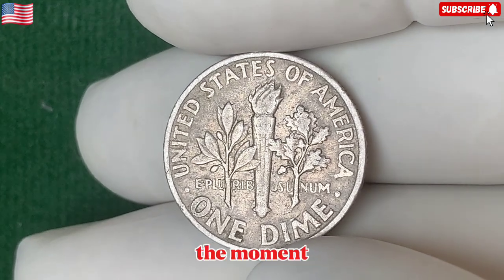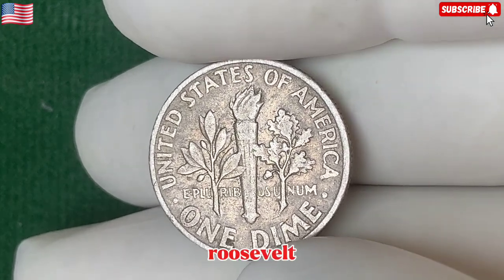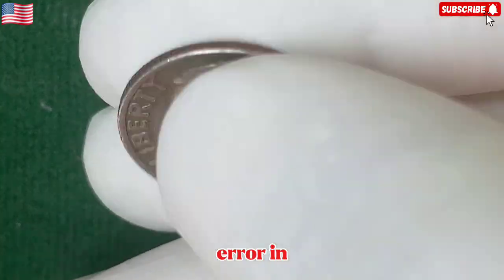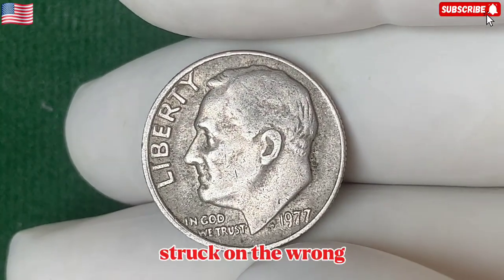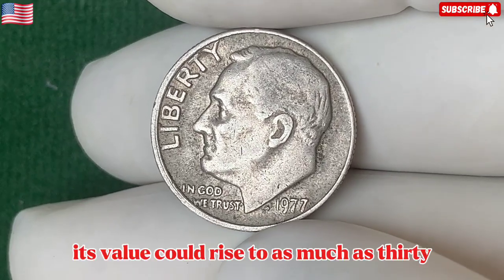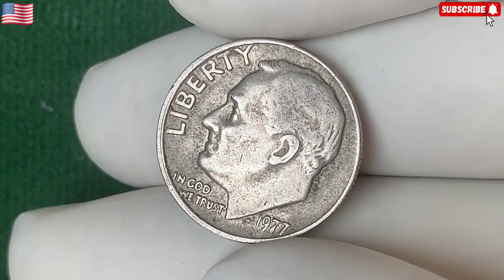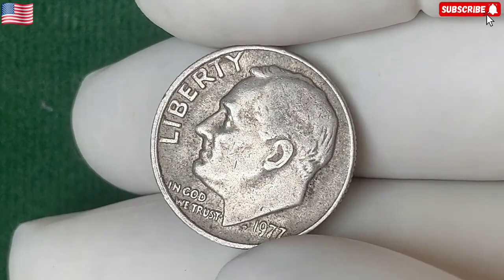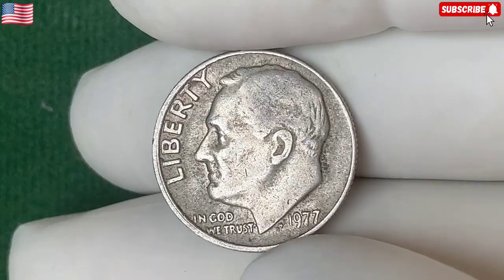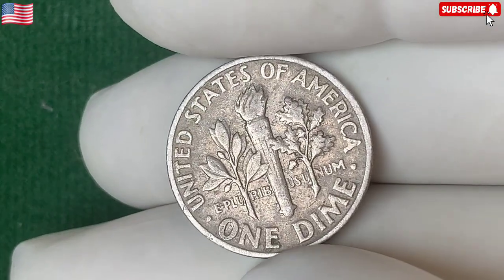And now, the moment you've been waiting for. If you're fortunate enough to find a 1977 Roosevelt dime with a rare mint error, in pristine, uncirculated condition, maybe a double die or a coin struck on the wrong planchet, its value could rise to as much as $30,000. Yes, that's right. 10 cents transformed into $30,000. That's the magic of numismatics, where small coins can tell big stories and offer even bigger rewards.